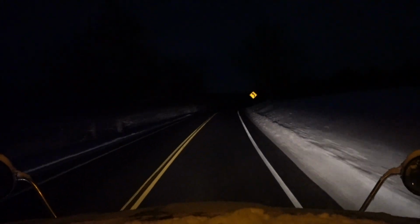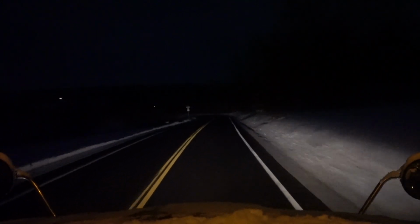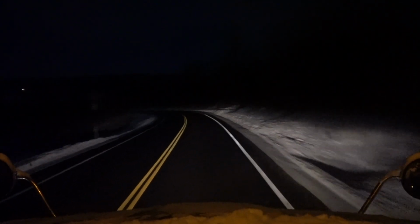Anyway, we're on our way up to Latham here Saturday night. We'll take our 10-hour break right there at the shipper, load tomorrow, and we're going to head for Alabama.